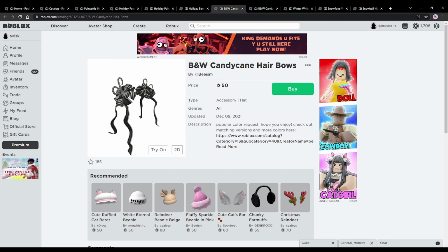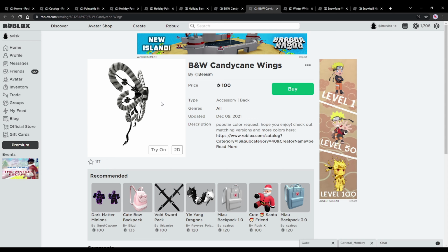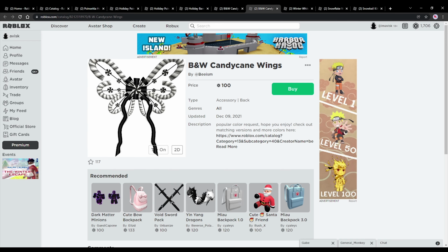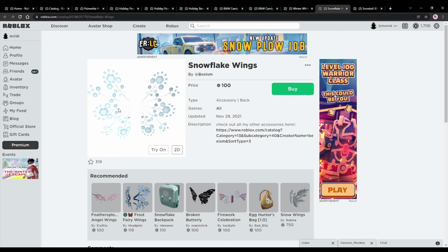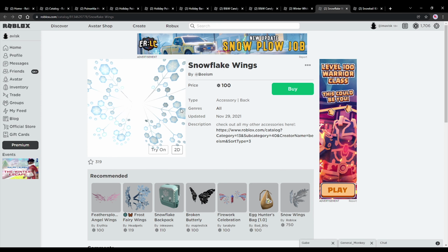We, of course, also have these hair bows right here with candy canes. Really fantastic design. Once again, priced at the cheapest price possible. Some really incredible looking wings made by Beeism. And then, of course, a very nice crown. And last but not least, another pair of wings right here, which looks super detailed. Quite a huge fan of this one.